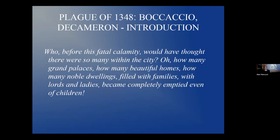Let's go to the introduction of Boccaccio's Decameron. When he tells about the onset of this new virus that's coming in from the East, it's very sort of current. And this is what he says, this is one portion of it. Who, before this fatal calamity, would have thought that there were so many within the city? Oh, how many grand palaces, how many beautiful homes, how many noble dwellings filled with families, with lords and ladies, became completely emptied even of children. There were no more children after the plague.